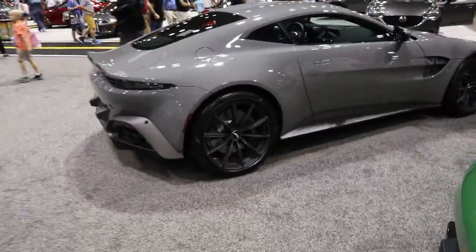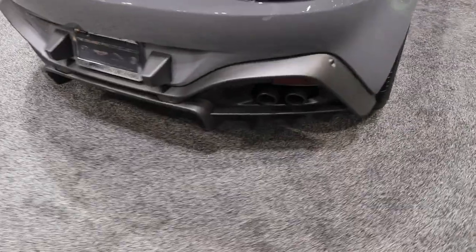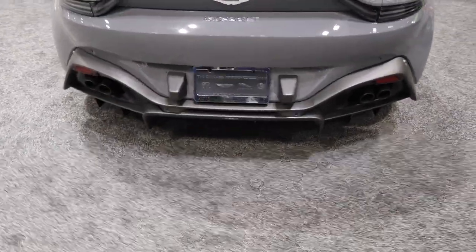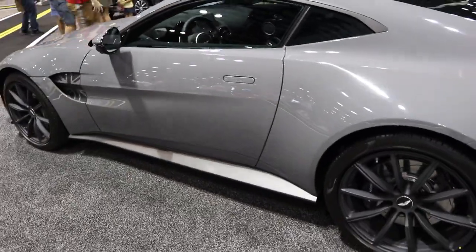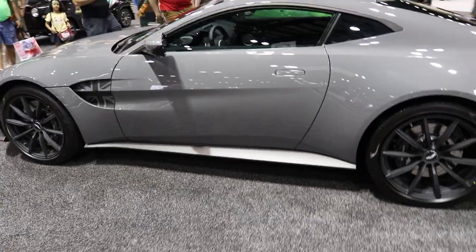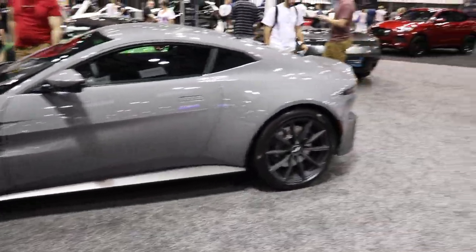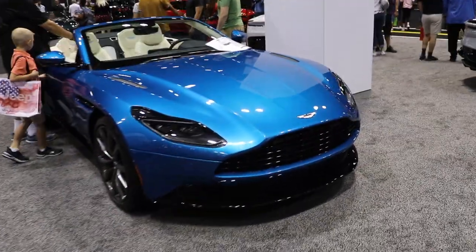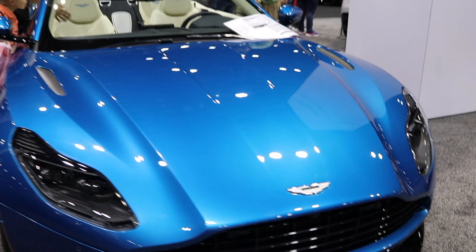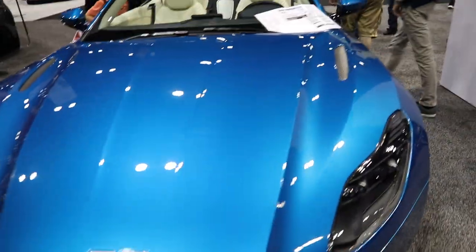But you gotta love the Vantage. Who doesn't love an Aston Martin Vantage? Beautiful. What a nice looking gray. If this was Dodge, it'd be like a destroyer gray. Beautiful car here. Look at that. Now we're over at the convertible, which has a wood green back on it.